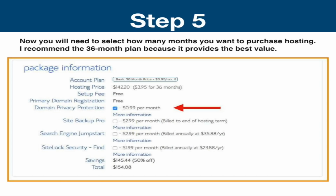You do, however, want the domain privacy protection. And the reason being is this makes it so people can't look you up. They can't look up your personal address. They can't see your name. They can't see your phone number or who owns the website. If you don't do this, be prepared.